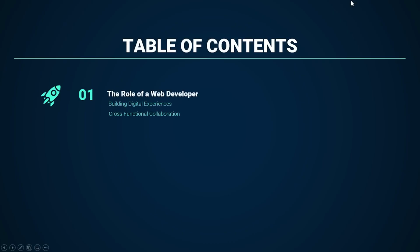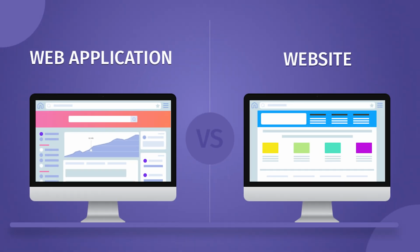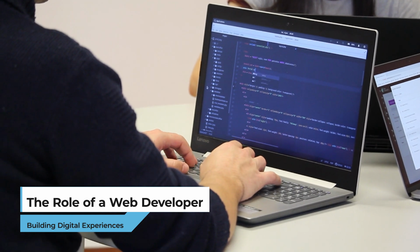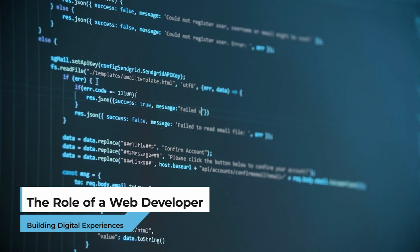The role of a web developer. To truly grasp web development, let's begin by understanding the role itself. Web developers are the architects of the internet, responsible for creating and maintaining websites and web applications. Building digital experiences, web developers craft digital experiences that range from personal blogs to e-commerce platforms and complex web applications. They play a crucial role in bringing ideas to life on the internet.